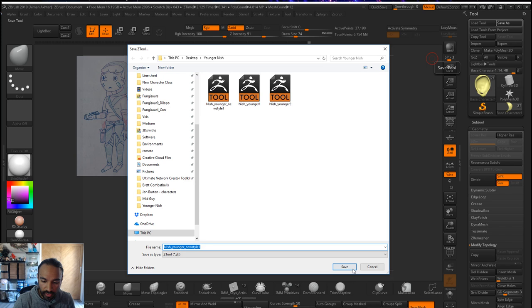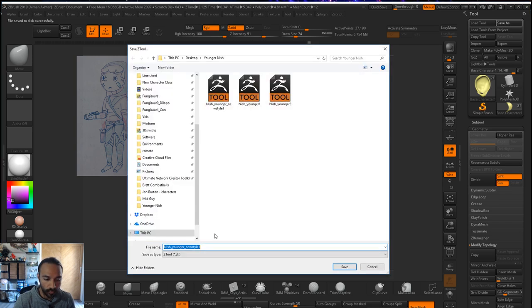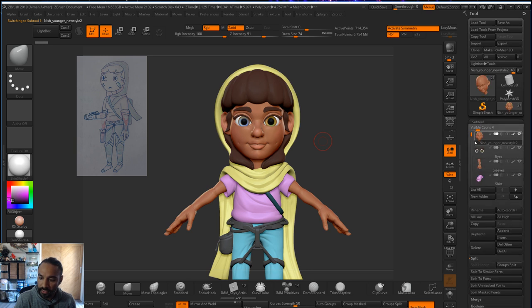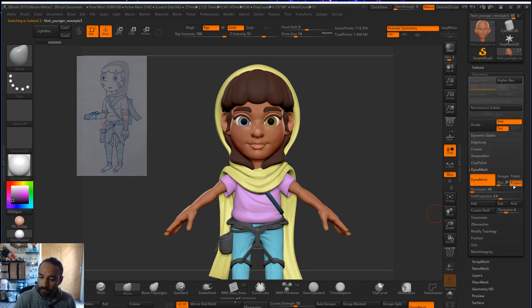So I'm going to save this scene and say new style 2. Let's go to the face. Duplicate it, and let's change it up. Make sure I keep the same color as I change it up.